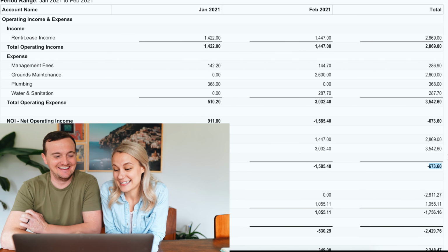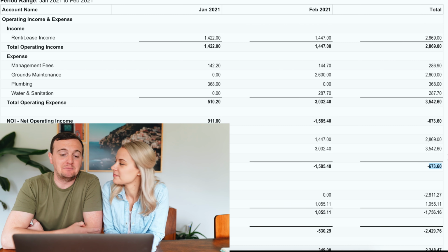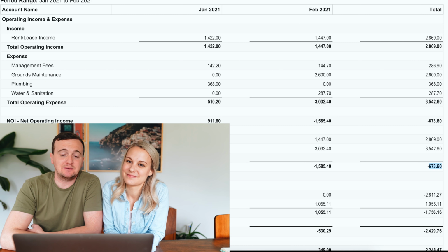That's bad. Yep. But if these people keep paying throughout the year, that'll come back and turn positive, and it'll be a good thing. But that's where rental properties are interesting, because you're not guaranteed to get paid every month, and you have to anticipate that ahead of time.